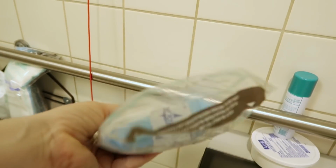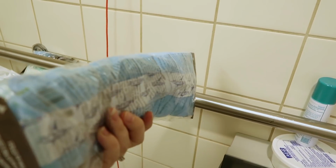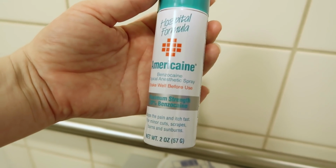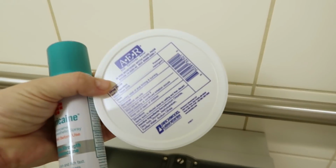They provided the cold packs. So these are ice pack pads. They provided this spray, Americaine, and these are Tucks. I've always gotten one of those spray things, and they're awesome. Make sure you take those home, they're so good.